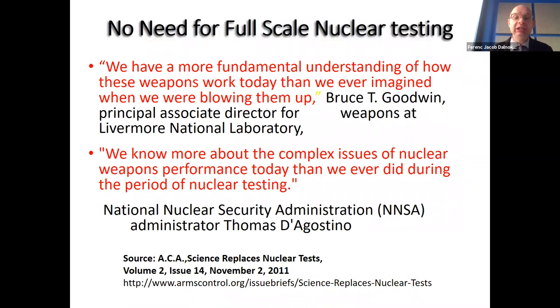Right now, there's no need for full-scale nuclear testing. As Bruce Goodwin said, who is the principal associate director for weapons at Livermore National Lab, and the head of the National Nuclear Security Administration, which is the main organization responsible for nuclear weapons in the United States, they both said this: we have a more fundamental understanding of how these weapons work today than we ever imagined when we were blowing them up. We know more about the complex issues of nuclear weapons performance today than we ever did during the period of nuclear testing.